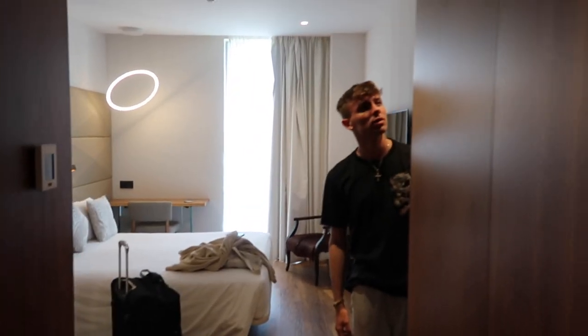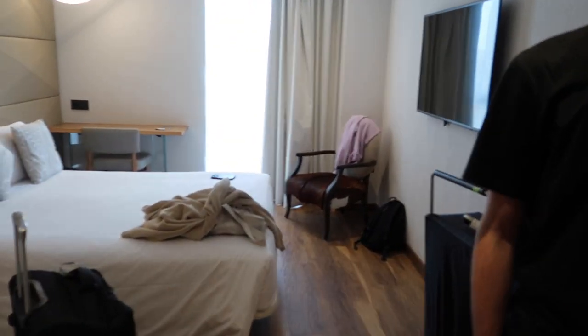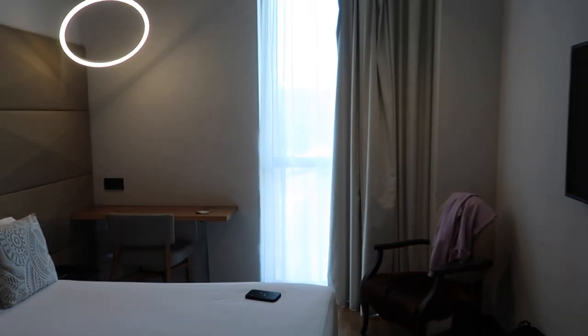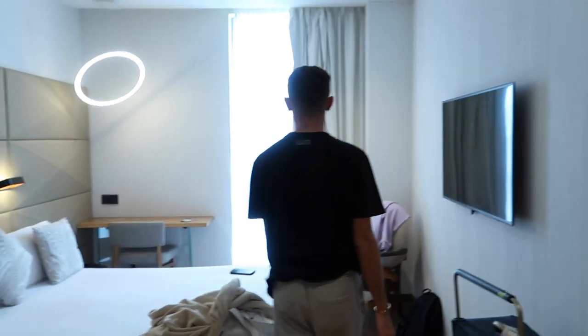Right, the grand reveal. Room tour. So we've just checked into our hotel. It's called the Hotel SB Glow Hotel. I was actually gonna come here a couple years ago with a friend, so I knew it was a good one. Let's start from the beginning. Let me take my shoes off because they're really squeaky. So we've got some big wardrobe space, which we probably won't use. We'll probably just use our suitcases. And then this is the room, very good.